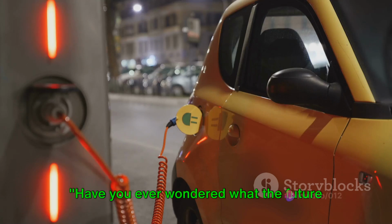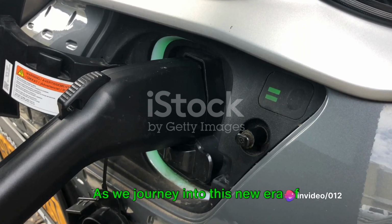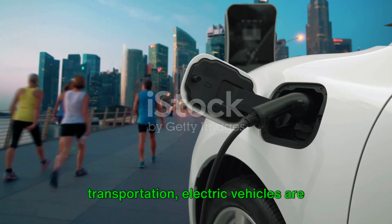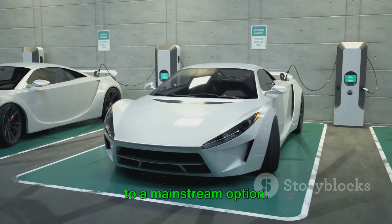Have you ever wondered what the future of driving looks like? Well, it's electric, and it's here. As we journey into this new era of transportation, electric vehicles are rapidly gaining traction. They've moved from being a niche choice to a mainstream option.